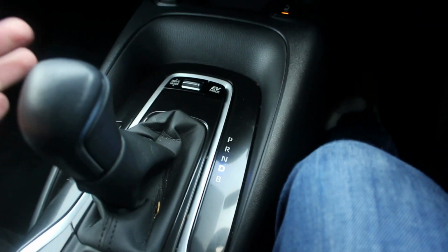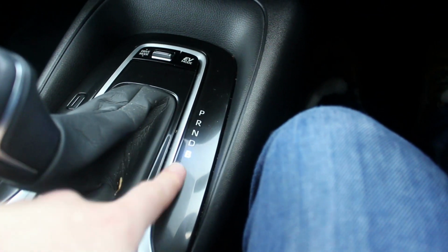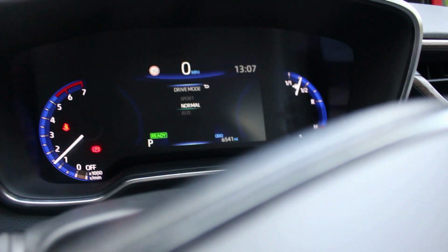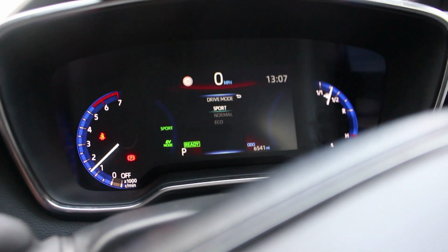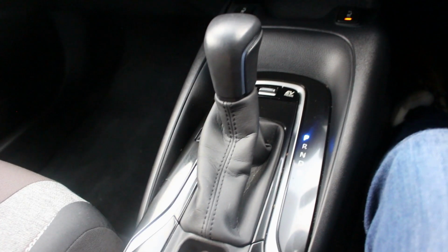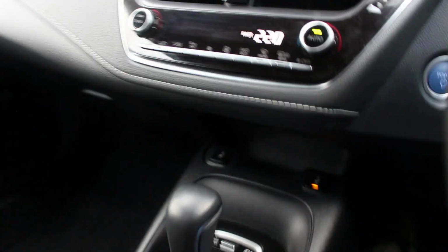R for reverse camera, D for drive, and B I believe is like regenerative brakes, which the Lexus CT has. Got a wee EV mode there, driving mode. If it goes into sport, eco and normal. And you can go to EV mode if you've got enough battery pack to drive around. And that, electric parking brake, and an auto hold button that I quite like around town.